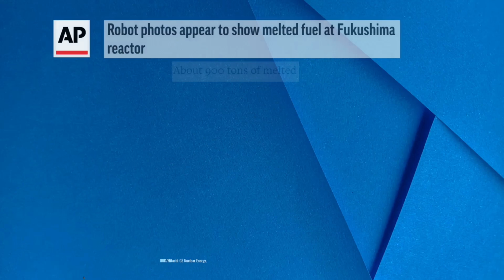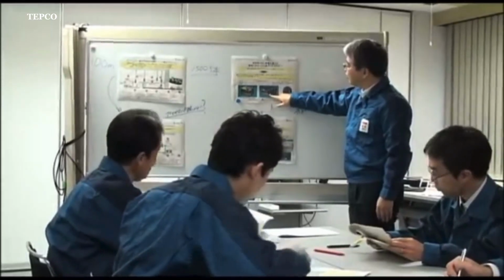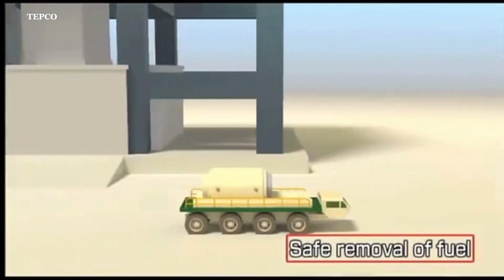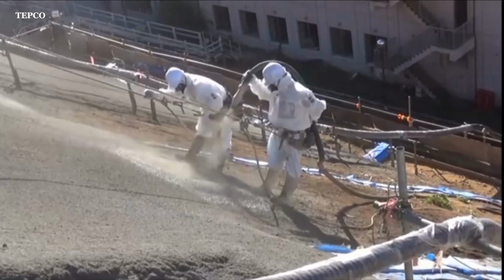According to estimates, 900 tons of melted nuclear fuel remain inside of the 3 damaged reactors, and radiation levels are still so high that most of the cleanup has to be done using robots. Estimates on how long it will take to clean up this mess vary. Some say up to 4 decades, others say even longer. And keep in mind that Japan is one of the most seismically active places in the world, meaning there's always the looming possibility that another one might trigger a potentially worse meltdown. So keeping this already very long process going is ideal.